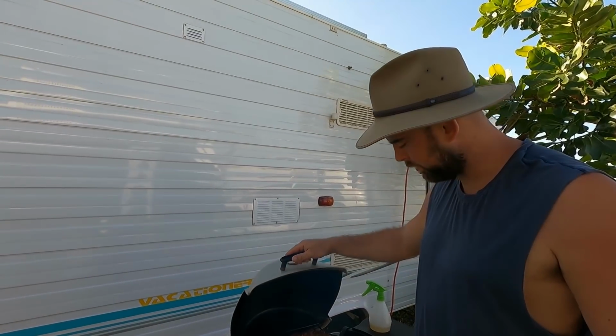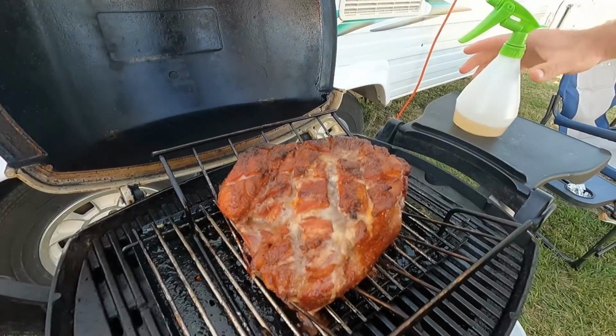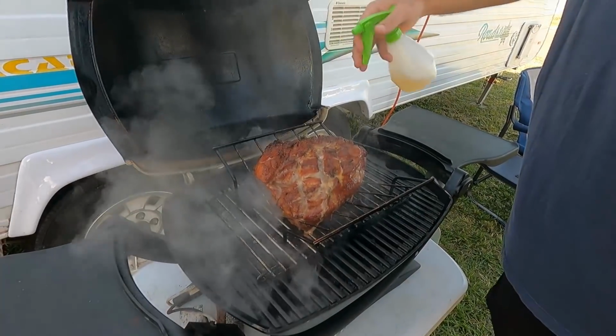So it's been on for about 3 hours now and it's starting to look pretty good. Got a little spray bottle. You're probably wondering what's in it. It's apple cider vinegar, and it's meant to just help keep the pulled pork nice and moist.